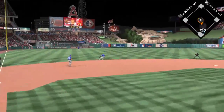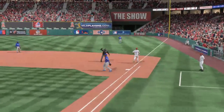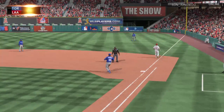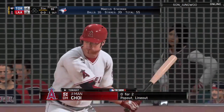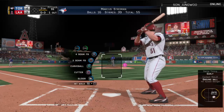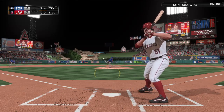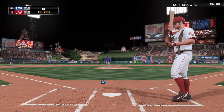Hit on the ground toward the left. Tulowitzki from deep in the hole. Throw on to first by Tulowitzki is in time for out number 1. Now batting, Jamal Choi will step forward. Lined out and popped out in his previous 2 trips. He's made good contact in his first 2 at-bats, but he's got nothing to show for it.